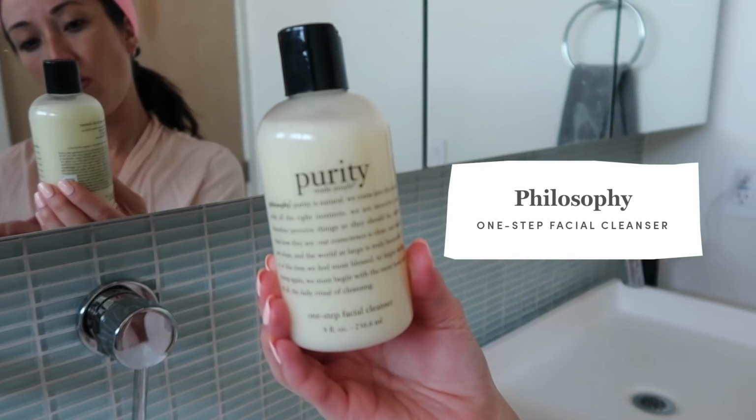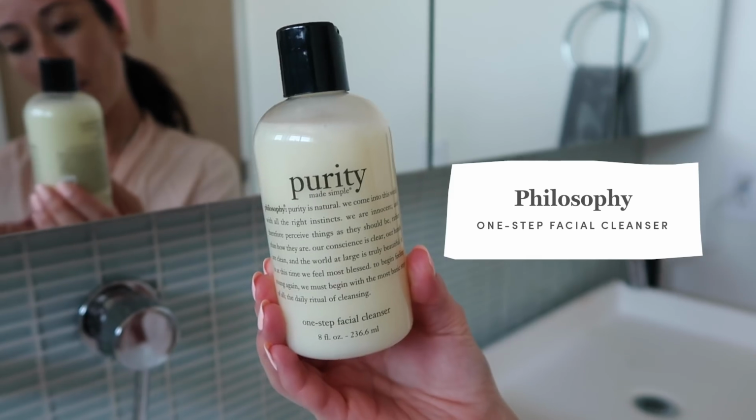For the second cleanse, I always opt for a gel cleanser, and I actually tell people no matter what skin type you have, unless you have really, really sensitive skin, go for a gel cleanser. Gel cleansers are nice for people with oily skin, they're nice for people with dry skin, they're nice for basically any skin type, so I always just pick up a gel cleanser. I'm not very picky about my gel cleansers as long as they cleanse. So this is one that I've gone back to lots and lots of times also. Another one from Philosophy. It's the Purity Made Simple One-Step Facial Cleanser.